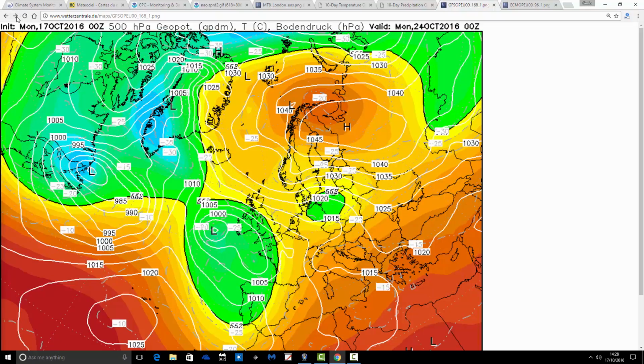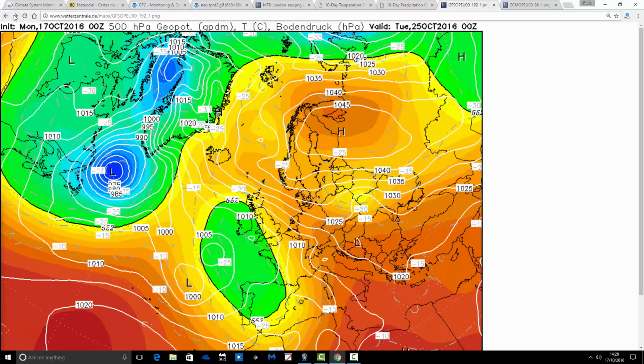Now we go through into Monday, the week away, and again, battle lines really drawn, high pressure over Scandinavia, low pressure down to the southwest. There's a weather front that's probably across Ireland, England and Wales, particularly, that'll be producing a lot of heavy rain if this low pressure gets close enough. But as we go beyond this, look what happens.